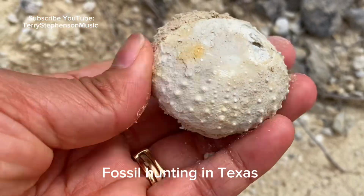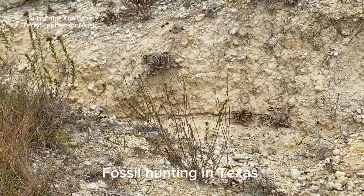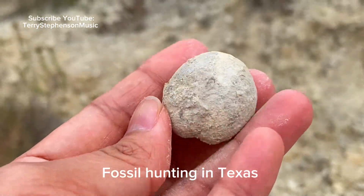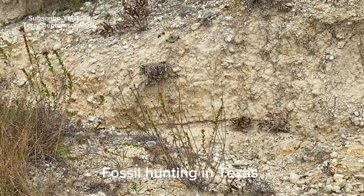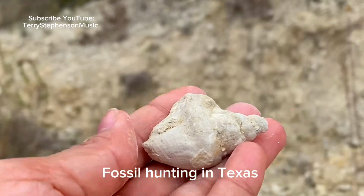Some of them are broken. There's some different fossils from here. That's another type of sea urchin. And a gastropod or snail.